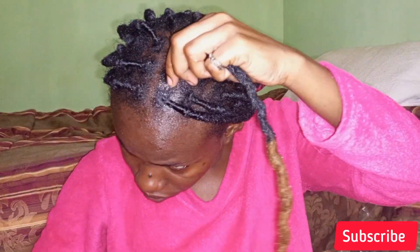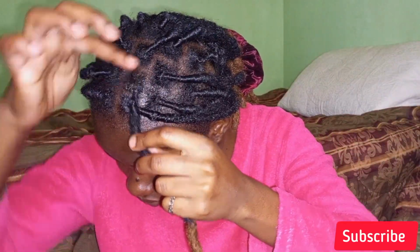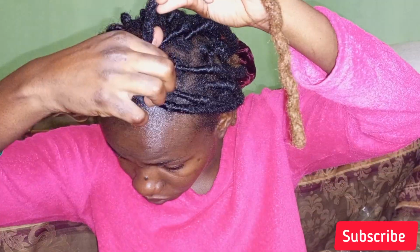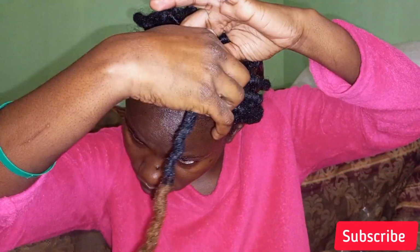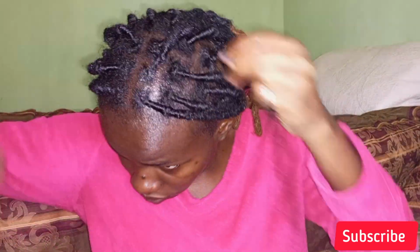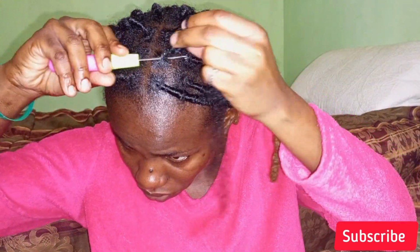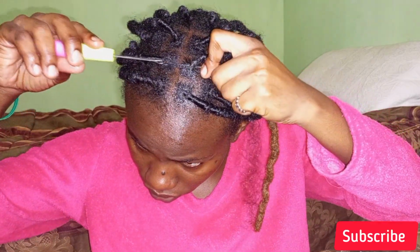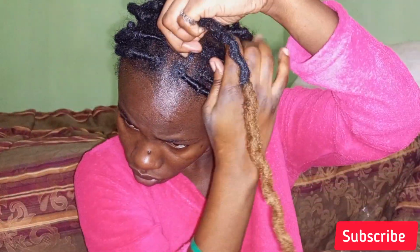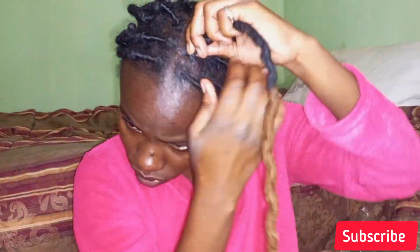The second point that I'm going to mention is that you're going to make sure you wrap your hair while you're sleeping. This is just to ensure that you don't snag your ends, and also it's going to protect your hair or your artificial locks from attracting and making lint get stuck onto it. It's going to help you keep your locks clean, because you're not going to be trapping all the lint available from your bedding. So that's also something you should consider.